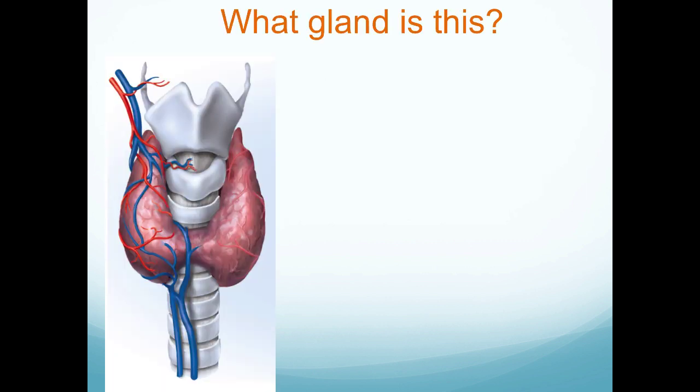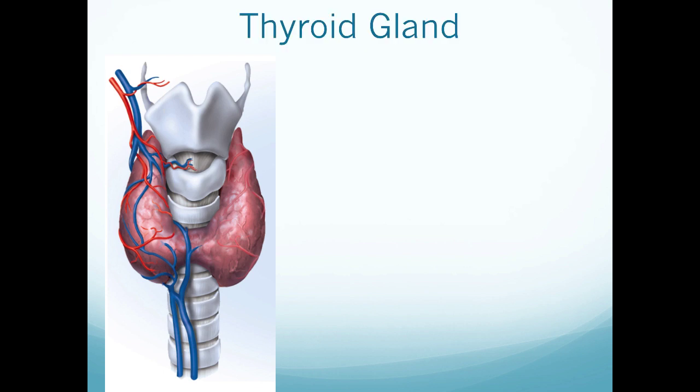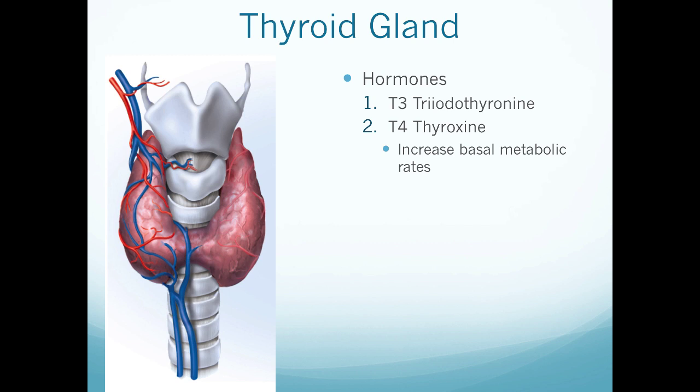How about this gland? You've already seen this in this lecture. This is the thyroid gland. Some of the hormones associated with this gland are T3 and T4. These are the only two hormones you can refer to by their abbreviations. T3 is also called triiodothyronine, and T4 is referred to as thyroxine. They are involved with increasing basal metabolic rates.